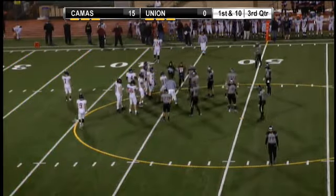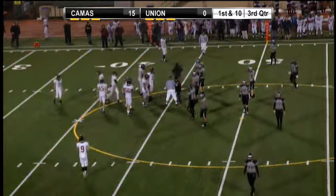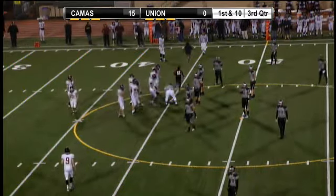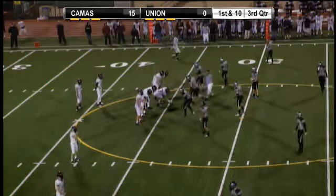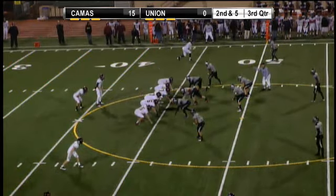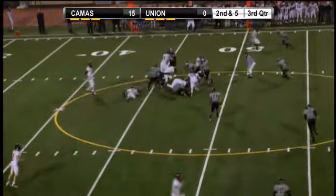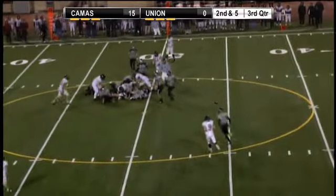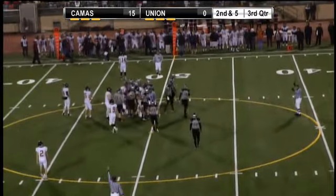Yep. Really a nice thread there through a tight window from Hennessy to Eagle for about 6 more. Both these quarterbacks are very precise. Absolutely. Very, very talented kids. Interesting on first down, they went with a throw, but it loosens up the Titan defense again, and now Beasley comes back up the middle. He'll be about a half yard short of a first down.